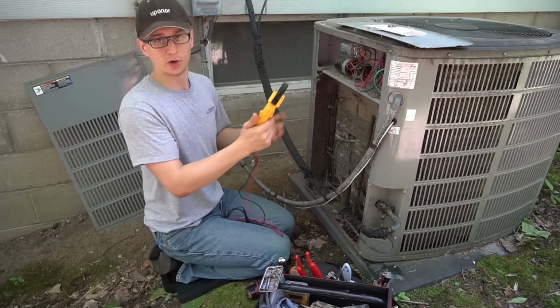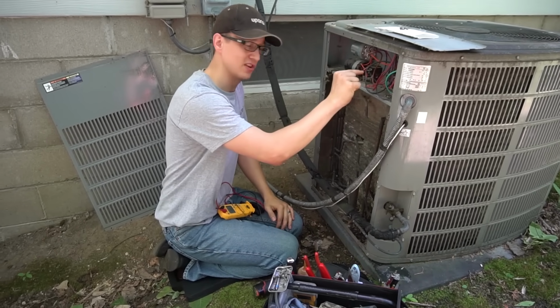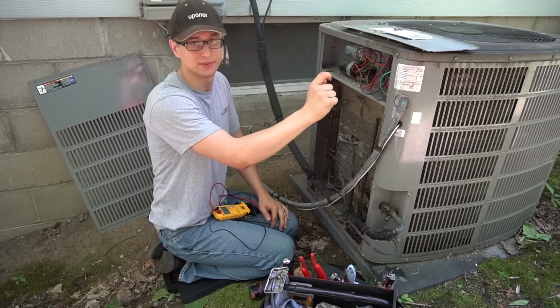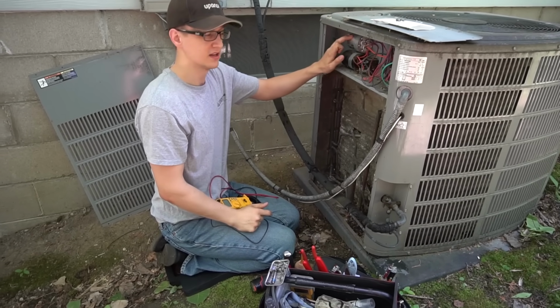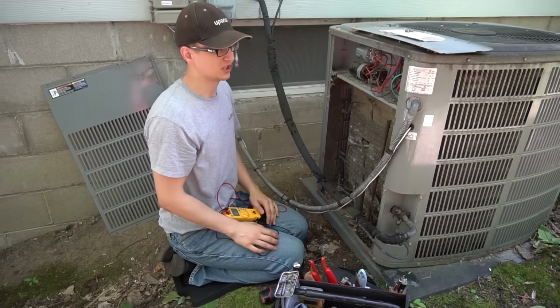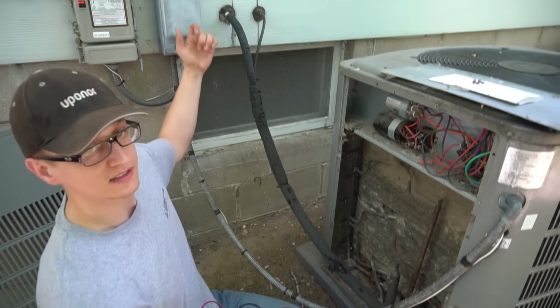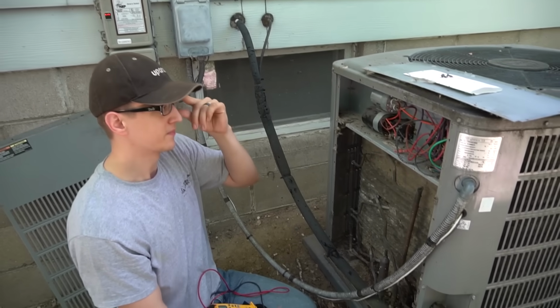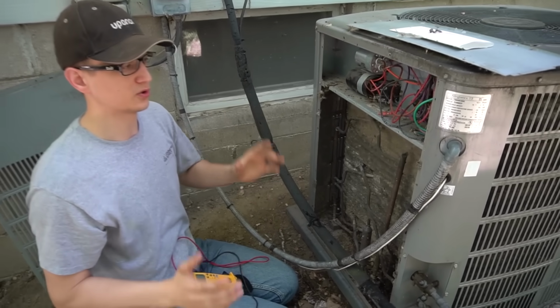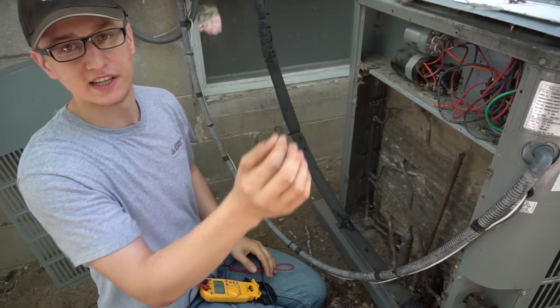If you don't have 240 volts, or if you don't have a meter to check with, generally when you press that plunger in, you should hear something. Even if this capacitor is fully dead, you should hear it humming or trying to start. If you hear nothing at all, then chances are that you do not have 240 volts. So check your disconnect. If there's a breaker here, turn it back on. Also, check in your house breaker panel and check those breakers there as well. If that's tripped, reset that too.